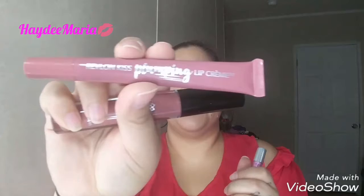And for my lips, I went with 3 different lip glosses, but these 2 are kind of similar. The first one is by Revlon, and it's called Kiss Plumping Lip Cream. And that's what I have on today. It's very lightweight, very cute, and kind of like a lip gloss. And this one is one that we got in our BoxyCharm.